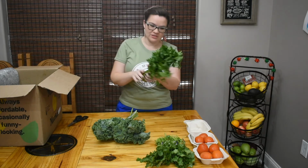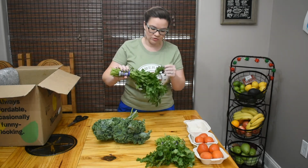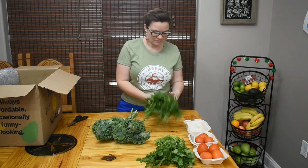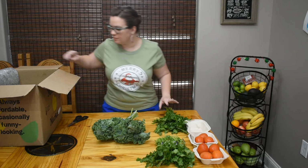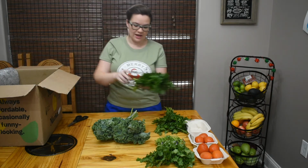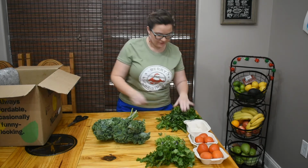Ooh, this is my parsley. So I also ordered parsley. This looks better than in the grocery store also. So look how pretty that is. I told y'all we've got Thanksgiving in a couple of weeks, so I'm getting my herbs and stuff ready. And another thing of parsley. I'm going to be set.